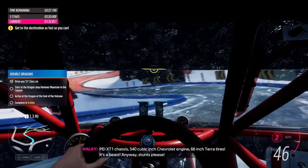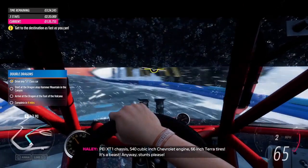Engine, 66 inch Terra tires, it's a beast! Anyway, stunt please!